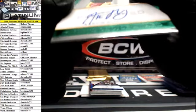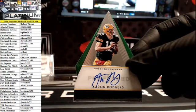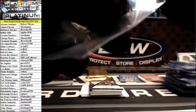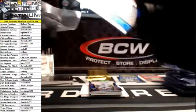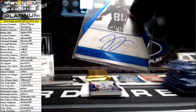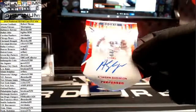Bam! 2 of 3. Aaron Rodgers on card Packers. A here and ego, Adam. 2 of 3. Bam! That is sweet. Julius Thomas to 35, Jaguars. Sean Robinson to 199 for the Detroit Lions.